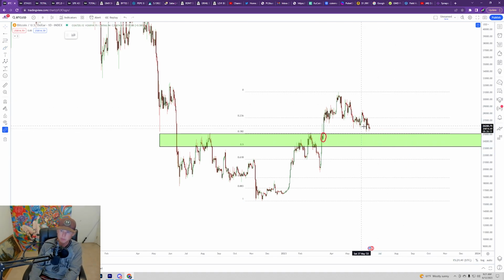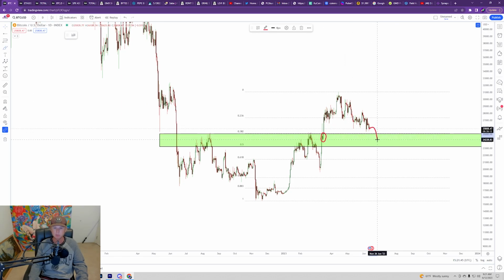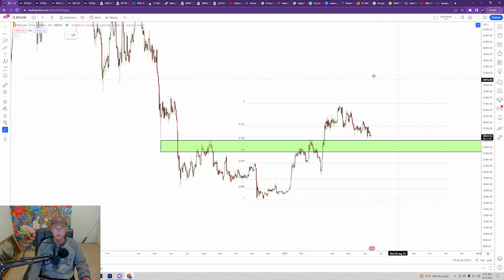But I think the big picture, their first area of demand where we could expect to see a decent bounce is probably going to be around here between the 382 and the 0.5. And that's what I'm going to be watching for moving forward, just because this is a very important level of resistance. And now for the first time, we're going to be coming back down and coming into contact and acting as support. So whether it acts as support or not is to be determined. We're going to have to wait and see. But it is an important level that we need to be watching for.